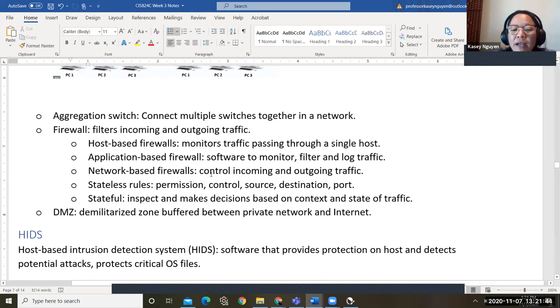Okay, coming back to this, a network-based firewall is going to be your screen door for outgoing and incoming traffic. Now, if you place it right at the edge of your network, that could be called an edge or border firewall, right? And the rules on the firewall could be stateful or stateless. If you're controlling it by permission, source, destination, and port, like your Windows firewall, that's going to be stateless rules. A stateful rule would inspect based on decisions or the state of that traffic.